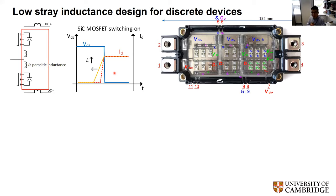This is a power module from a Japanese company called Rohm, and they used a flat pack module where you can see there are many small chips, which are silicon carbide power semiconductors. Interestingly, they use almost the same arrangement and the same module for the silicon IGBTs. So they didn't change the layout of the module, they only changed the semiconductors.